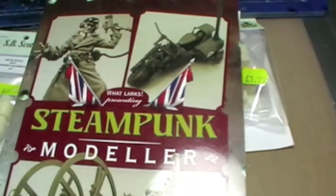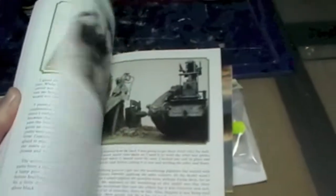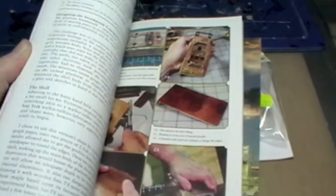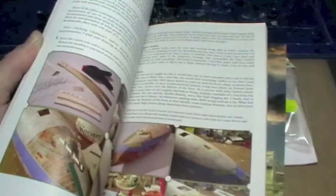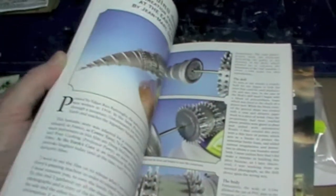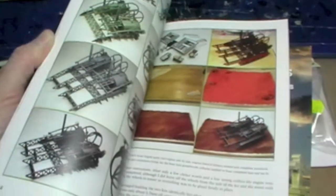And as you know, I like steampunk. I love Empire of the Dead. Steampunk modeler. Some really cracking looking interesting pieces in this as well, so I'll be using this to help enhance my Empire of the Dead fix. But knowledge is power, as they say, and yes, I get tons of it off of YouTube, but don't forget there is such a thing as the print media as well.